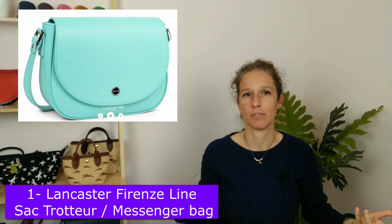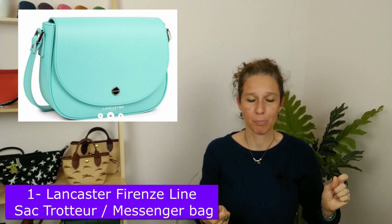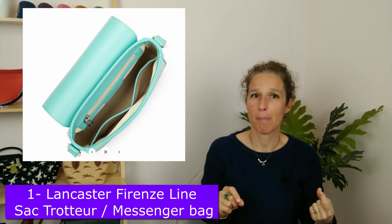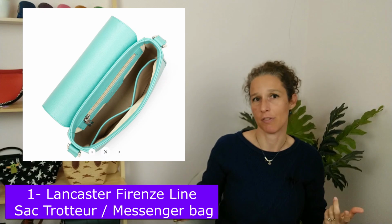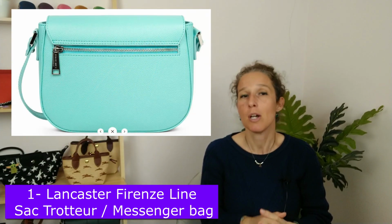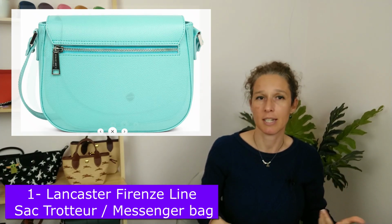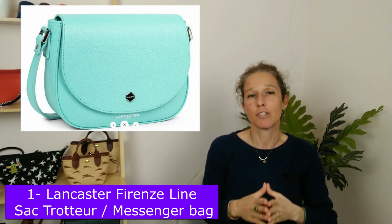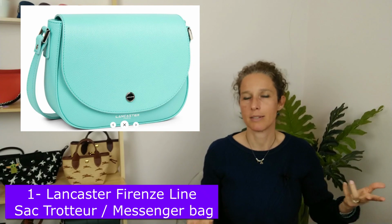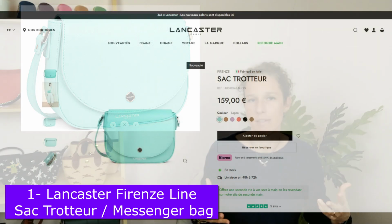I just love the general aspect. The bag got snap button opening. Inside the bag you have a zipped flap pocket and 2 other flap pockets on the other side, and behind you've got a zip pocket too, which is really practical if you want to just put your phone or your keys. Really nice. The strap is adjustable, not removable, but it's quite normal due to the style of the bag, and this bag comes in various colors.